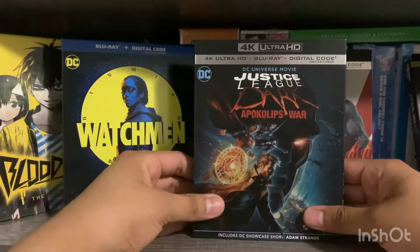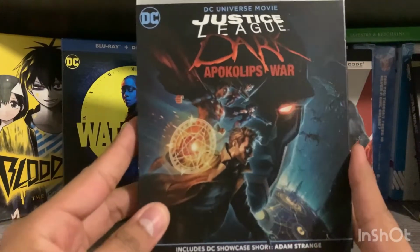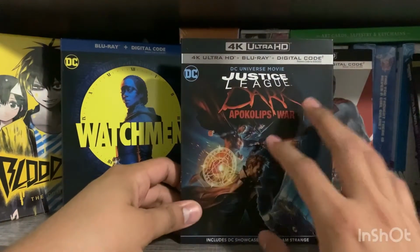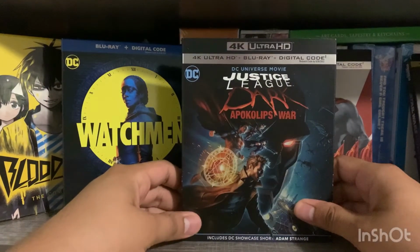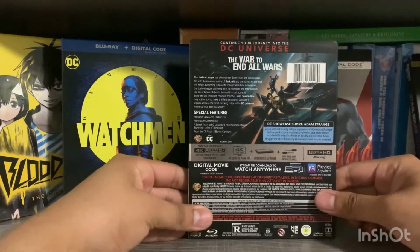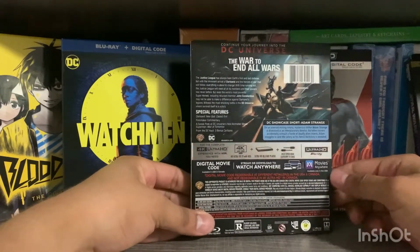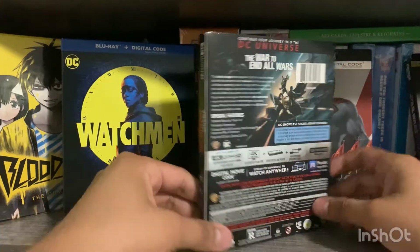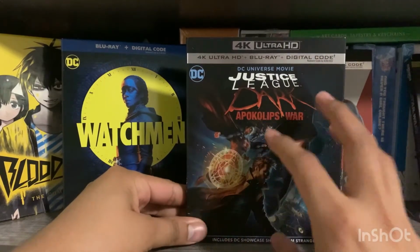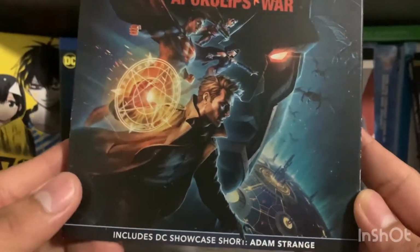Then I also got Justice League Dark: Apocalypse War. This one I saw a review the other day, and just what they said about it really intrigued me. I do sometimes like watching these DC Universe movies. I haven't seen all of them, but I have seen a few, and they're pretty cool. Definitely my favorite one is probably The Dark Knight Returns, Part 1 and Part 2. That was a pretty good DC Universe film. So this one, I heard it's, as the name says here, dark. This one is pretty dark, what happens in this film. So I'm definitely excited to watch this one.